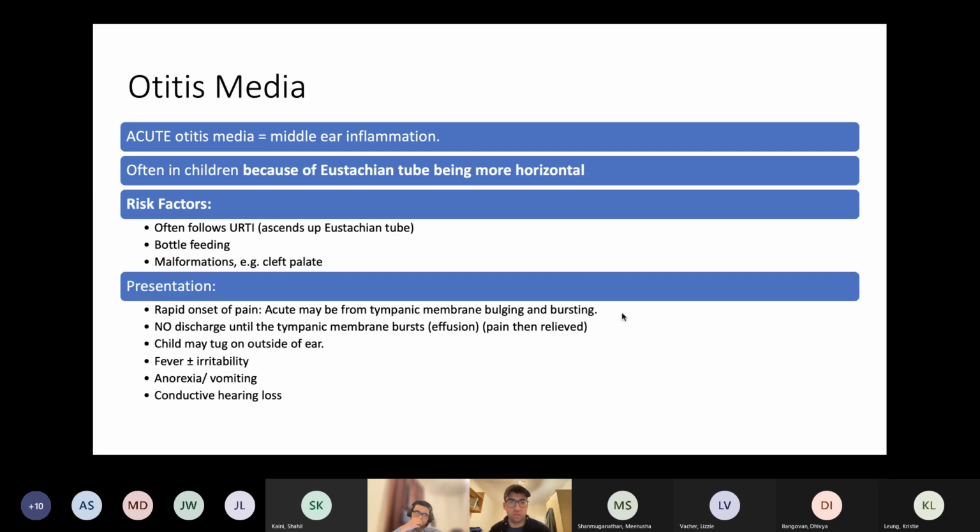Normally there's a rapid onset of pain. So this is acute, as I said, because of the bulge in the tympanic membrane. No discharge until it bursts and then it's relieved. The child may tug on the outside of the ear. This is more classically for otitis media, but not always the case. They've got a very ill, quite toxic fever severity. They're not eating, they could be vomiting, and there is conductive hearing loss.